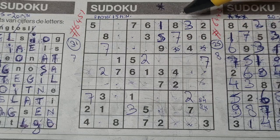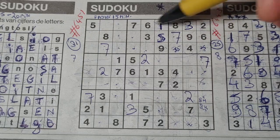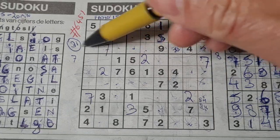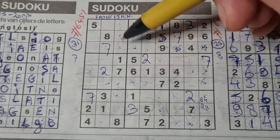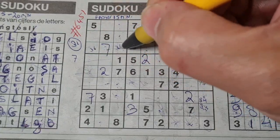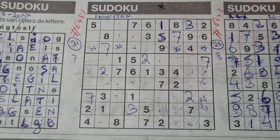And we have a pair now. 3 and a 6 in this row. 3 and a 6 in the second row. So in the third row, only 2 places left. The 3 and 6 goes in those 2 boxes as a pair. 3 and 6. A lot of pairs, a lot of pairs.